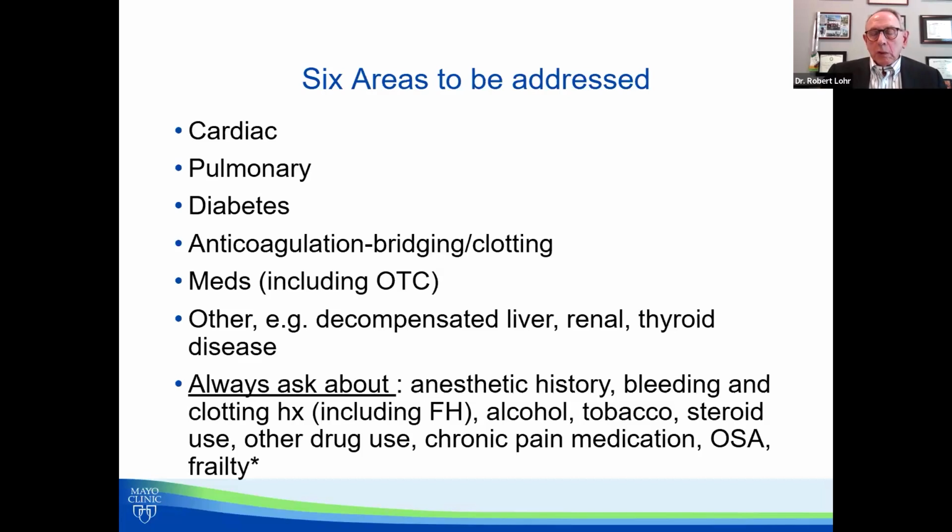Their alcohol use, and the question you should be asking is how much and how often. I drink socially is not an adequate response. You need to know how much and how often. Alcohol withdrawal post-op is very dangerous, difficult to manage, and sometimes fatal.